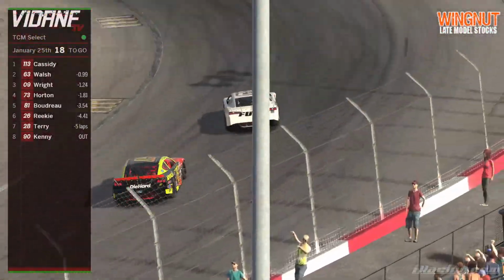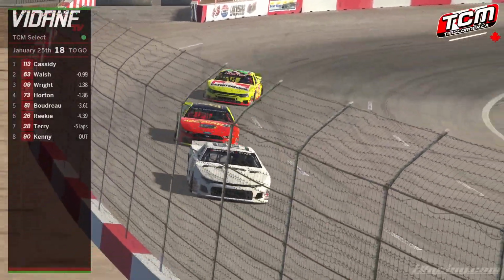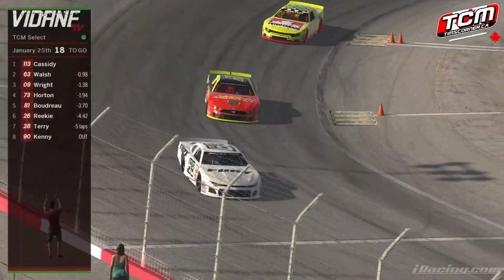New 2nd place driver going to be Chris Walsh. We'll see if he's got anything here. Dave Cassidy loving this in his rearview mirror because he's got a full second lead as these drivers have swapped position and battled it out here over the past handful of laps.